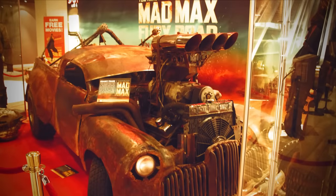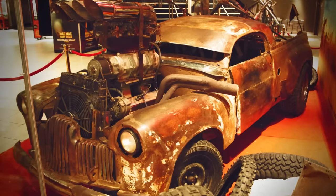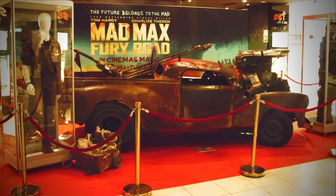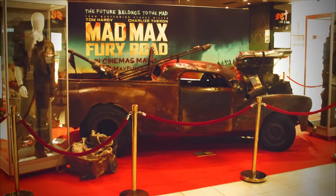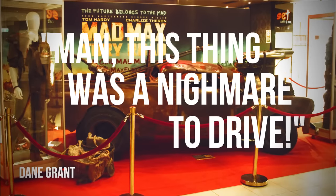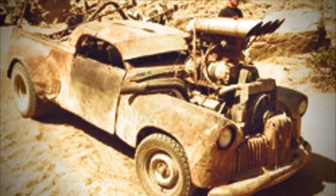The most interesting thing about this engine was that it was actually fully functional, albeit running pretty hot, so it required two radiators to keep its temperature at bay. However, as functional as the engine was, the overall functionality of Cranky Frank can definitely be put in question. Or as Fury Road stunt driver Dane Grant puts it, man, this thing was a nightmare to drive. I mean, one can define nightmare in many ways, but in this particular case, it meant you were driving practically blind.